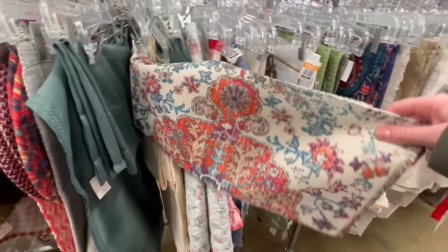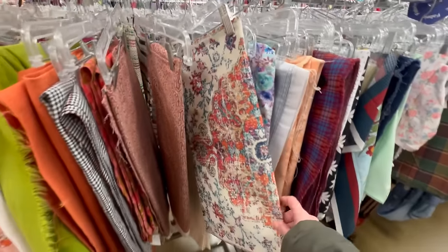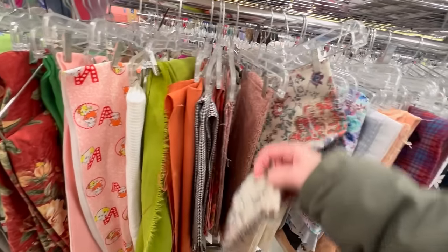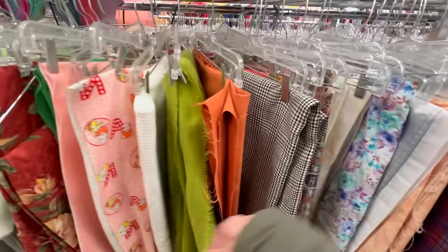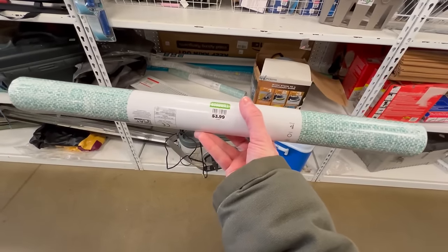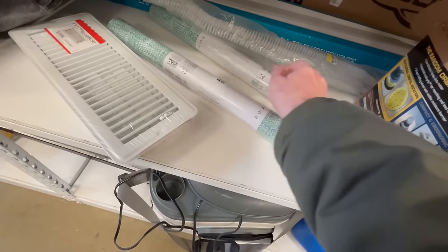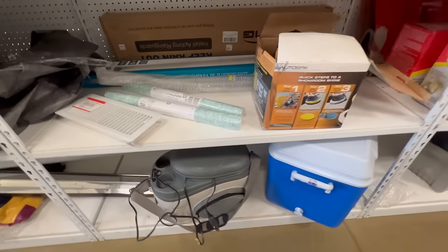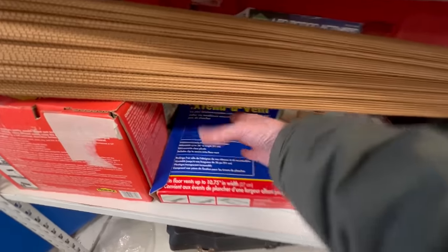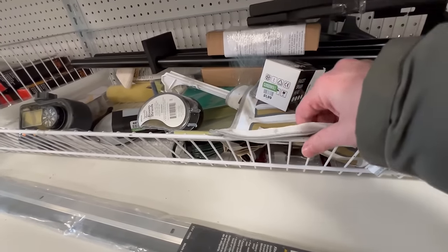It's a pillow cover for $2.99. And I just found the matching pillow cover for $2.99. Is it $2.99? Yes, it is. There's a couple of rolls of this green peel and stick wallpaper here. Not bad price, $3.99 for two brand new rolls. Looks like they got some blinds here. I always check this section because you can find some good stuff in here as well.